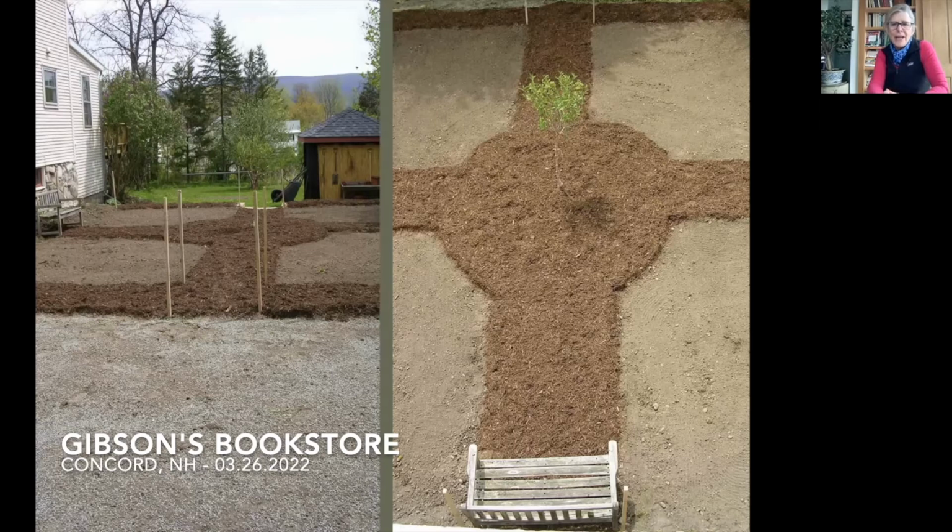And I put in a bench. And what I learned about paths is that it's really good to have it four feet wide. Four feet may seem wide, but it's just right for a garden bench. And it's just right for walking two by two. There's a lot of reasons why a four-foot path is particularly good in a garden.